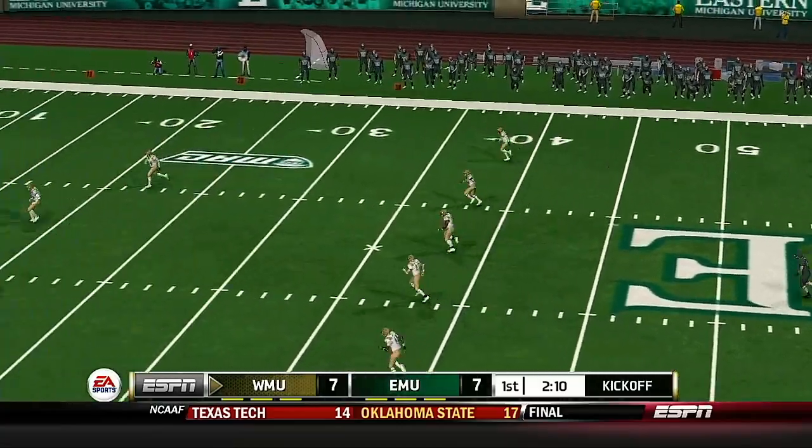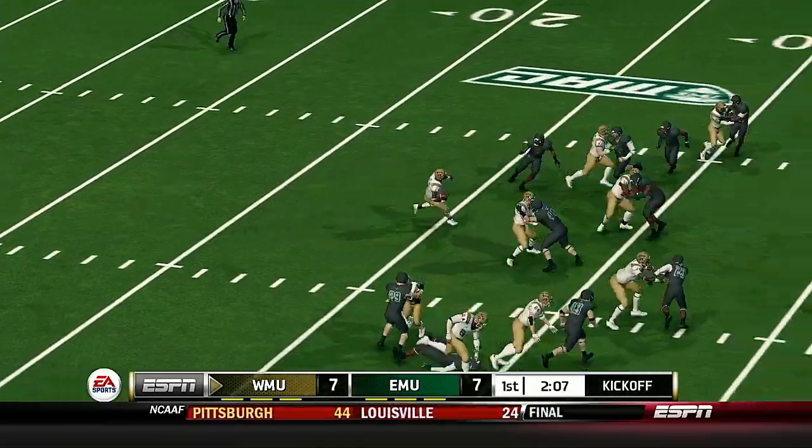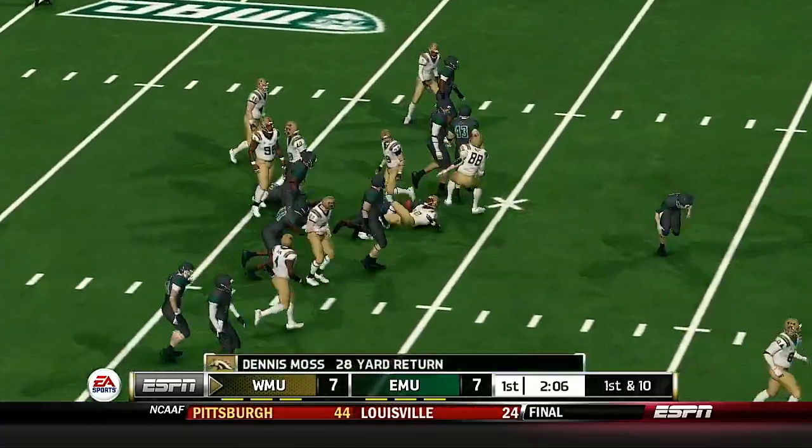Looks like they're ready for the kick. He's to the 20. Brought down at the 32.